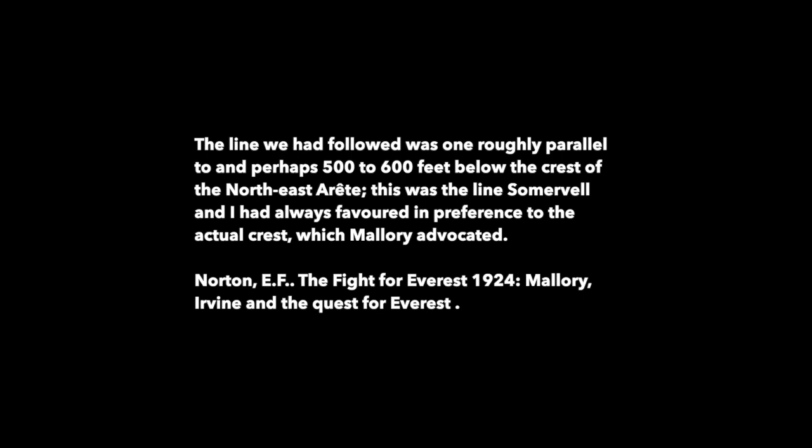Norton wrote, "The line we had followed was one roughly parallel to and perhaps 500 to 600 feet below the crest of the northeast arête. This was the line Somerville and I had always favored in preference to the actual crest which Mallory advocated."